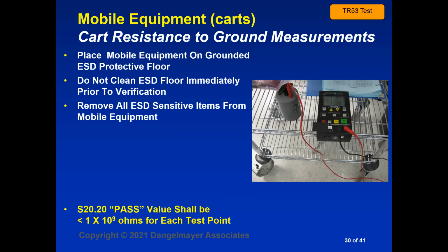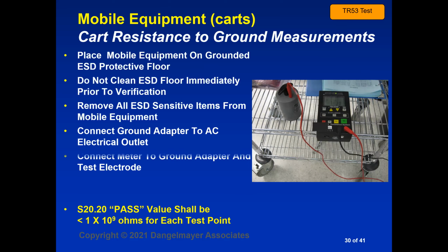You're going to remove all the ESD sensitive items from the mobile equipment because your meter does put a voltage on it. You want to make sure that there's no possibility of damaging the equipment. The same thing is true when you're making workstation measurements. You want to make sure that there are no sensitive items left on the work surface during the testing. You're going to connect the ground adapter to your AC electrical outlet and connect one of the meter leads to that. You're going to connect the meter to the ground adapter and our test electrode here.